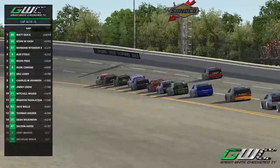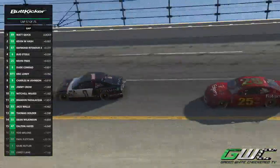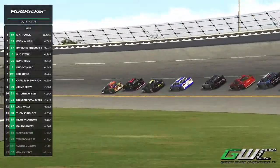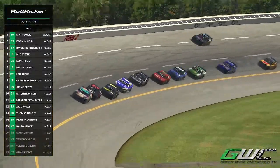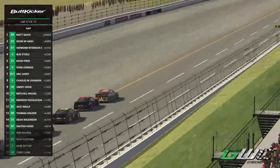That is definitely something we'll see happen. I'll say, unfortunately, I believe it was the first race where Matt Quick had this perfect strategy as well. Kind of got picked on at the end of the race and didn't wind up getting the win there. So I think he's definitely going to hope that he doesn't have that happen again.